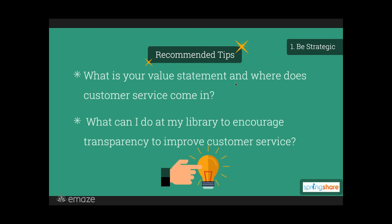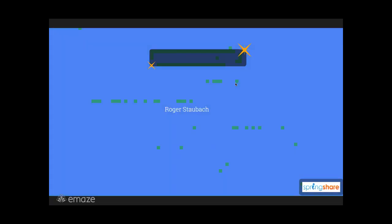So here are some recommended tips for you when you're thinking about how to employ strong UX in customer service, and being strategic about it. So asking yourself, what is your value statement? And where does customer service really fit into your value statement? And what can you do at your library to encourage transparency that helps to improve your customer service?